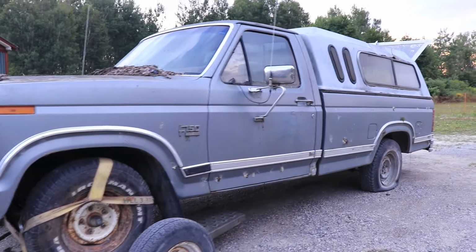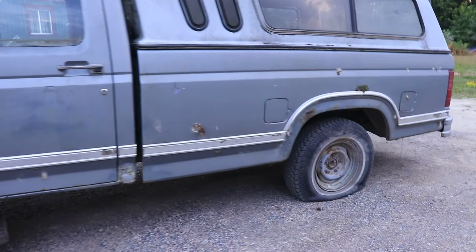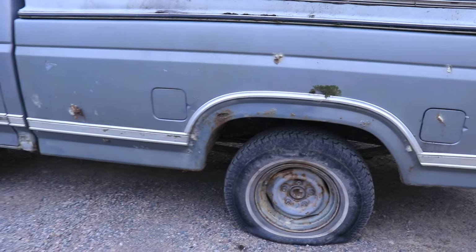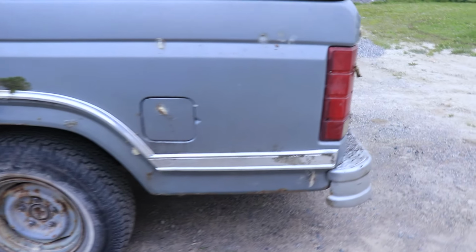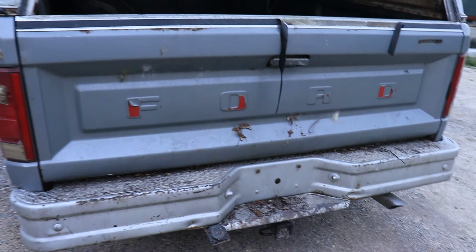Ooh, I see the rear tires going low on this. So this one here is the one I'm going to probably fix and drive right away. That tire was holding air, but I mean this morning. It's got all the original hubcaps. It had all the original wheels with it. So look here, this is what it looks like.